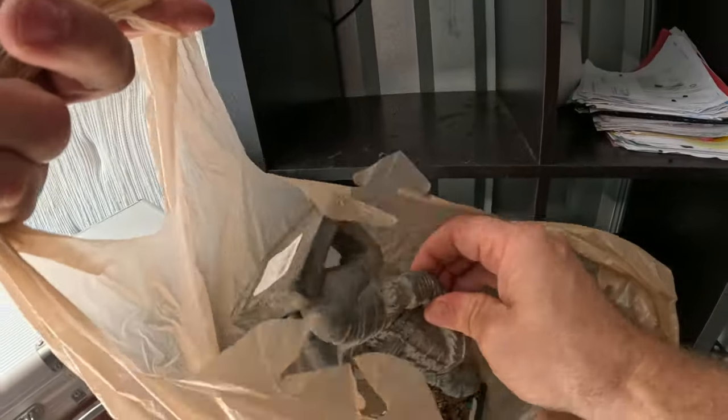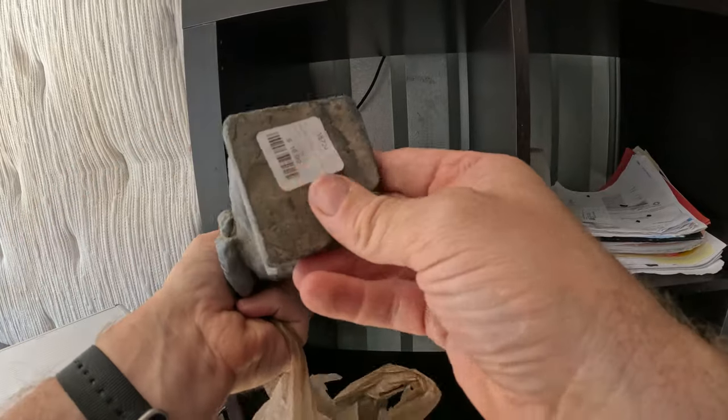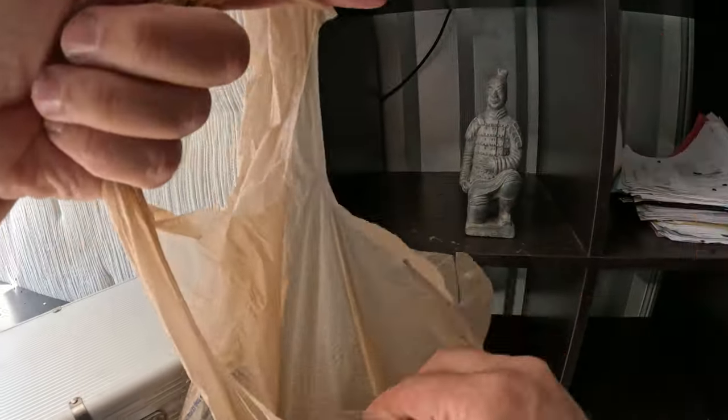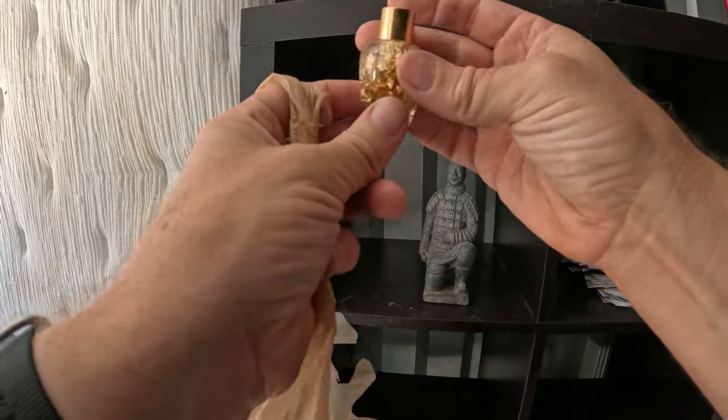What is this? We got a little statue. That's kind of cool. Terracotta statue. And a St. Simon's Island ship. It's like a little souvenir. A four-leaf clover. And then I think these are supposed to be like gold flakes. It's like a souvenir thing, I believe. All right, keep moving along here.